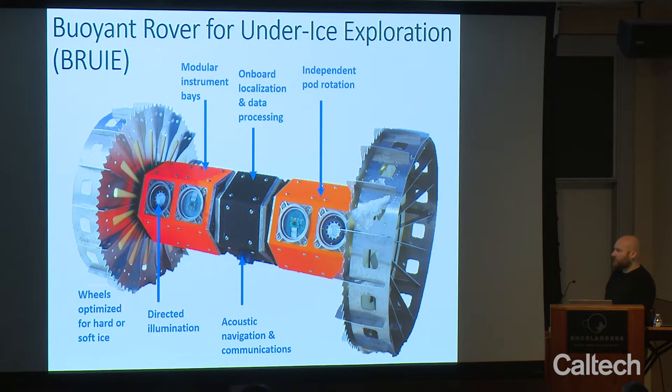We have, of course, these wheels that are optimized for both a hard surface with these spikes and also a soft surface, as you can see here. We have powerful LEDs, so we have directed illumination that we can use to explore things, both on the lake floor or sea floor and underneath the ice. One quite neat feature is that these pods can rotate independently of each other. So each pod has its instrument bays, a camera and a powerful light source, and you can actually rotate these independently to investigate different things.